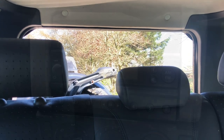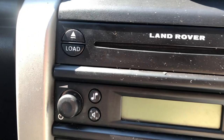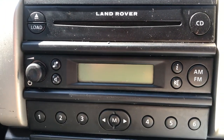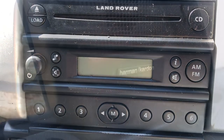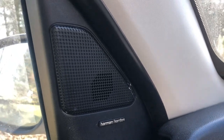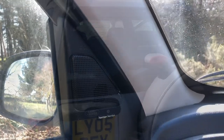Lovely. The stereo unit is actually a 6-stack CD, but the stacking takes place internally rather than having an external unit. And is the full Harman Kardon surround sound system with speakers literally everywhere.